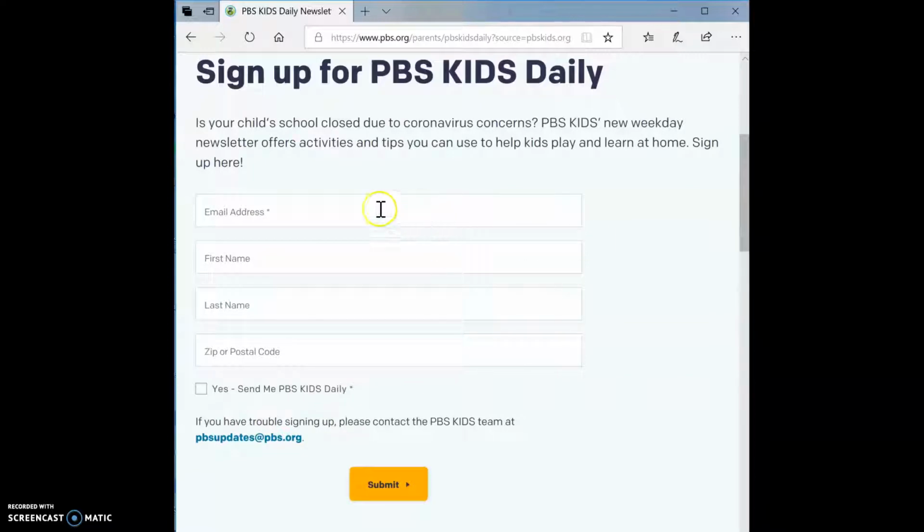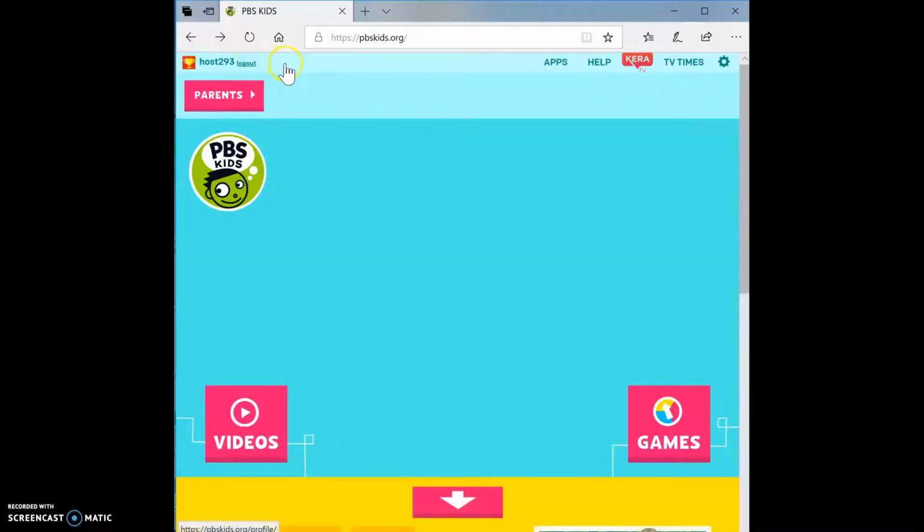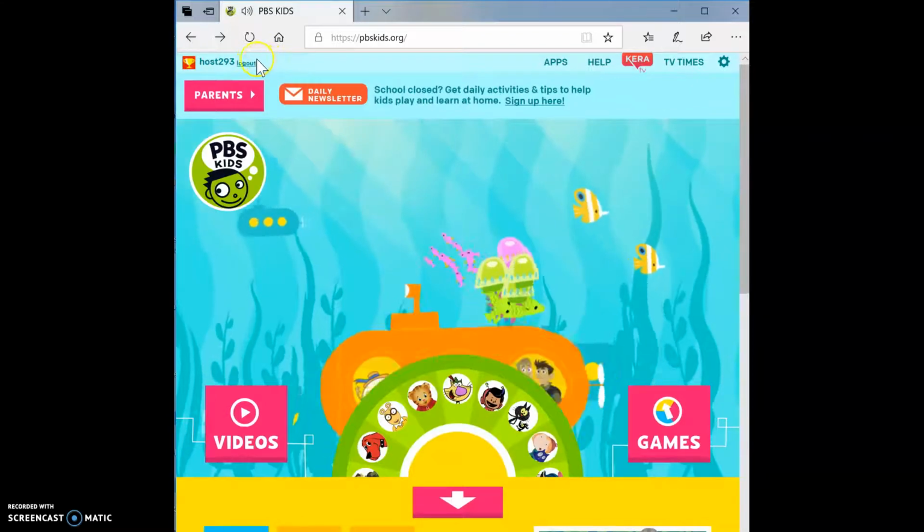So you'll put in your email address, your first name, last name, zip code. If you want to receive these daily reminders or newsletters, go ahead and click yes. If not, please do not click yes. Go ahead and click submit. And we're going to go back out to the program. And then you're going to sign up or sign in.